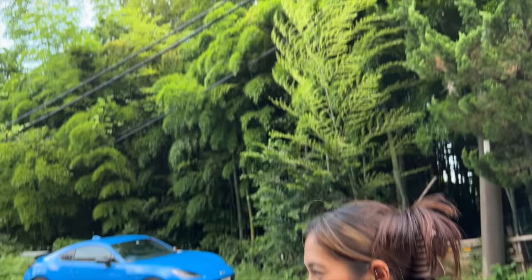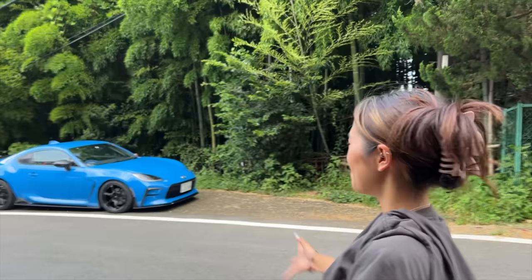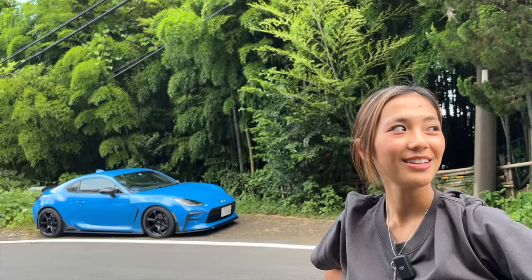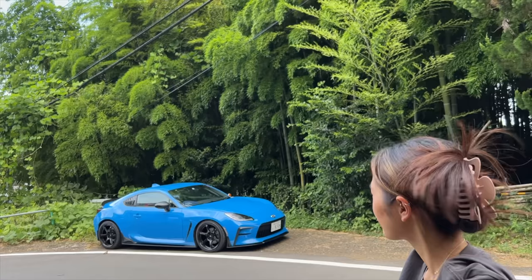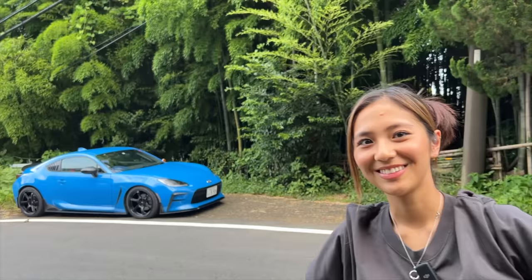We found a really good spot here, didn't we? It's amazing. It's very Japanese. Look. Yeah, what do you call the bamboo? Take. It's a real bamboo forest right behind us. And we're actually in the middle of the city. We're actually in Yokohama. That's one of the cool things about Japan. Even in the middle of Yokohama, there's green everywhere. There's forest everywhere. And we found this really cool place to just park your car on the side of the road and talk about what makes this car a good daily driver.